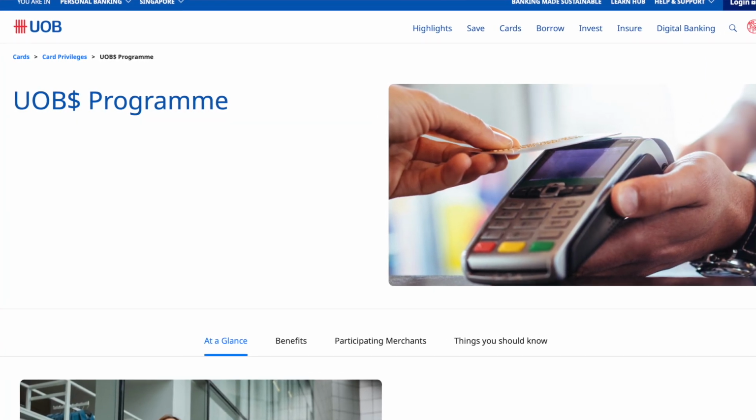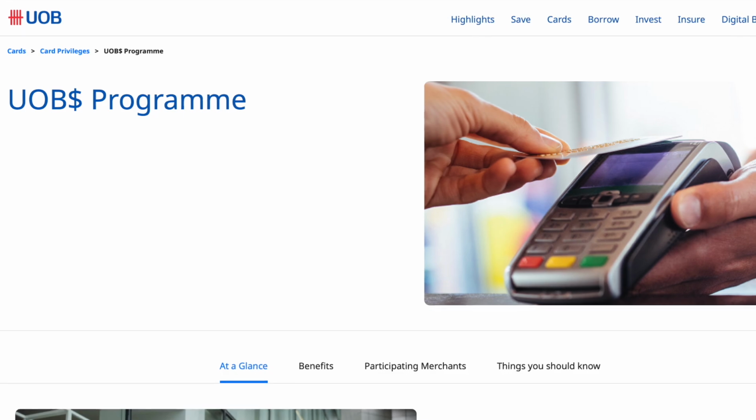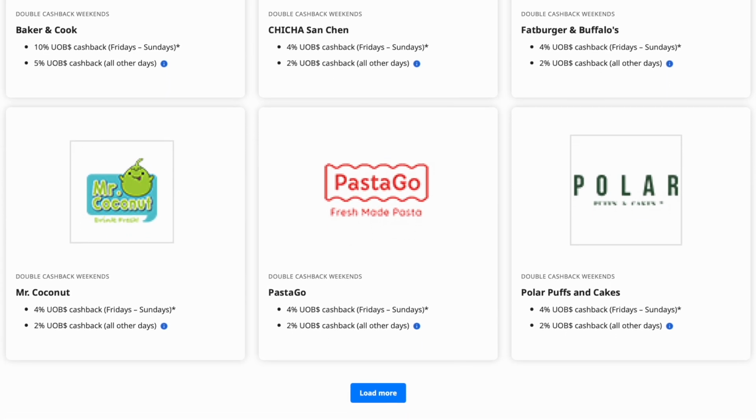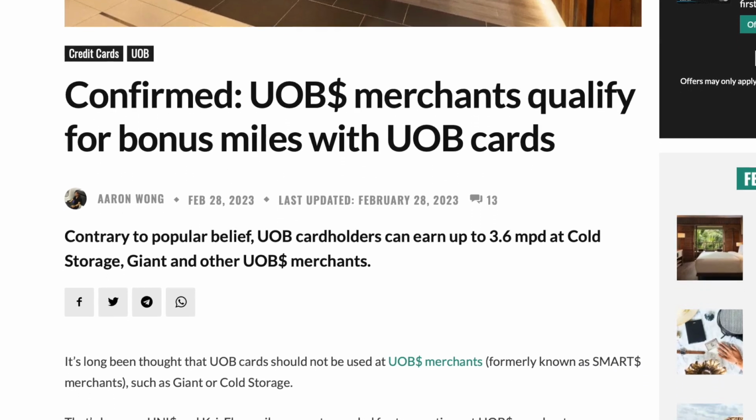Another annoyance of this card, which is shared amongst other UOB cashback and miles cards, would be the presence of UOB dollar merchants, where instead of earning miles or cashback on your card, you earn UOB dollars, which is something that nobody wants, right? We just want to earn our card's cashback rate or miles earn rate. But with UOB dollar merchants, you actually earn whatever rate that they are giving on a per merchant basis. The good thing about the UOB Ladies Card is that Aaron from Mile Lion actually found out that the bonus points are still awarded. So you don't get the base point, which is a small fraction of your total earning, but you still get the bonus points, and therefore you shouldn't be too worried about using your UOB Ladies Card at UOB dollar merchants.